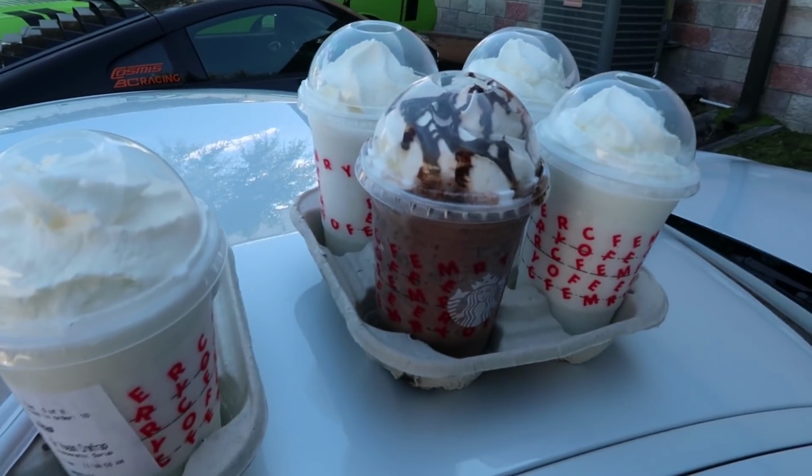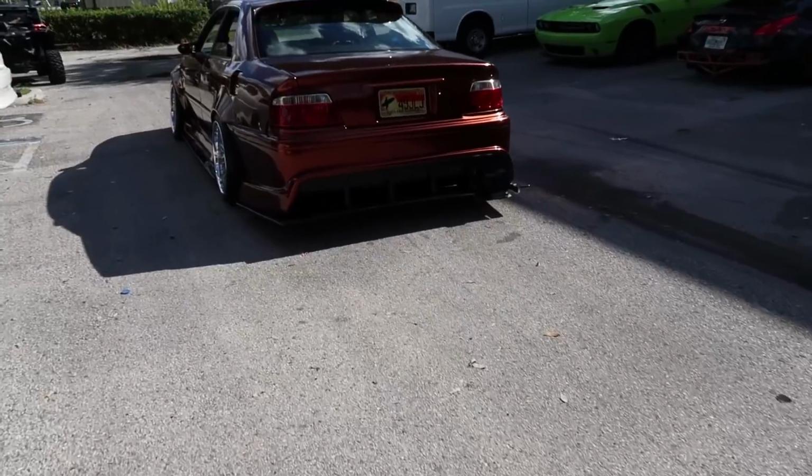We're on the countdown now. We're getting really, really close to the open house and it's getting a bit chaotic. So I thought I would bring everyone a little bit of liquid courage, also known as Starbucks Frappuccinos. Missile Chaser is about to go for its first test drive with the new wheels and stuff. I'm excited.